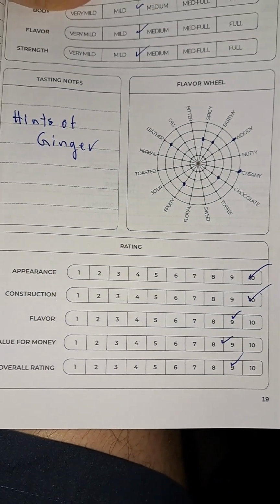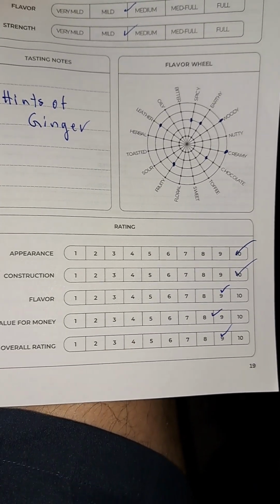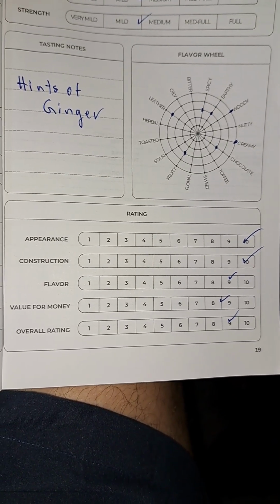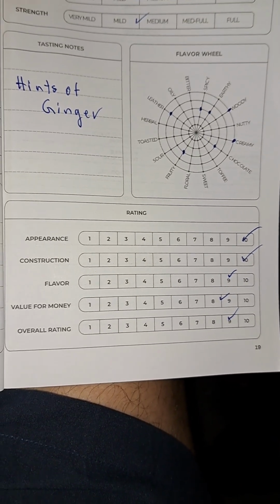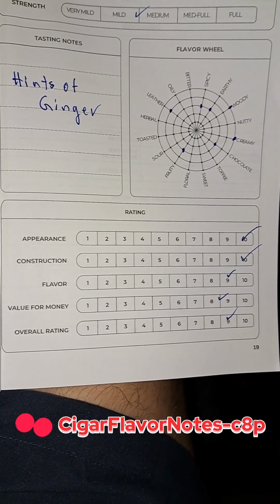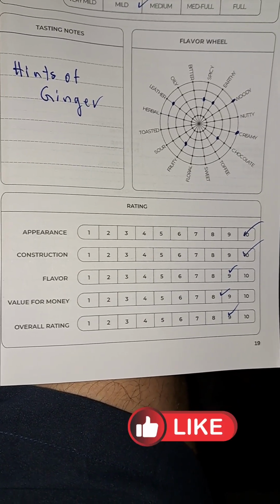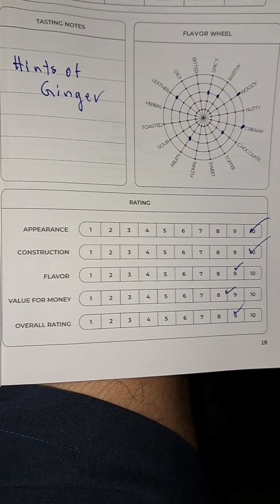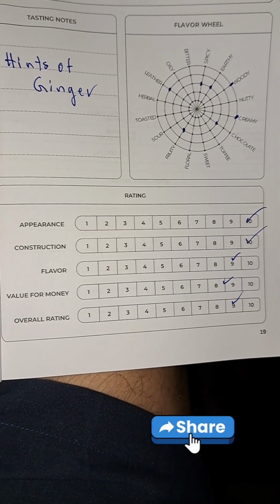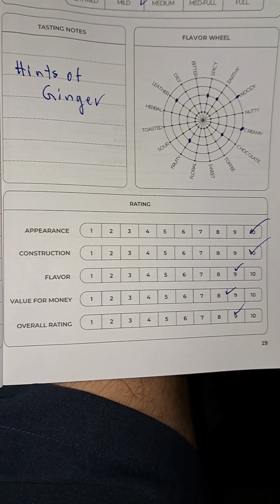In terms of the ratings, in appearance, I will give it a 10. You saw that it has a very nice gold and red band. In construction, I will also give it a 10. You see that the draw is good, the ash is cold, the burn is even. In terms of flavor, I will give it like a 92. It's really an amazing, spectacular flavor. In terms of value for the money, I will give it between 8 and 9 because it's an expensive cigar, like many Cuban cigars are. And in terms of the overall rating, I will give it a 9. It's really a very good cigar and a very good experience.